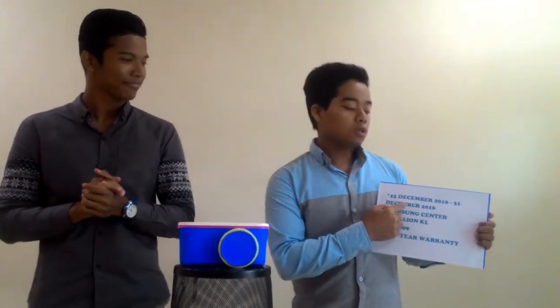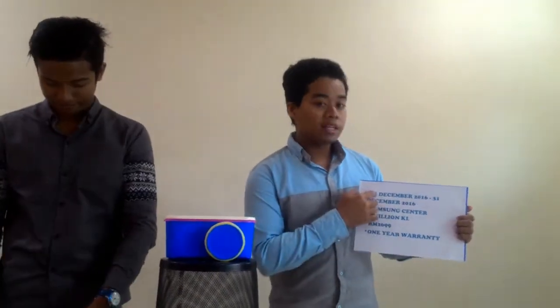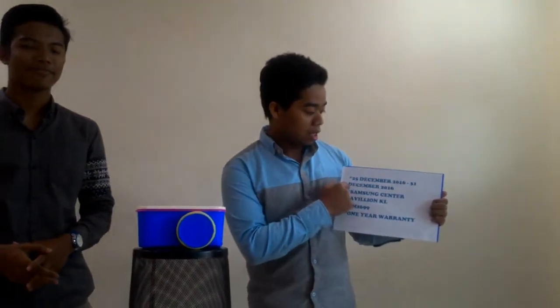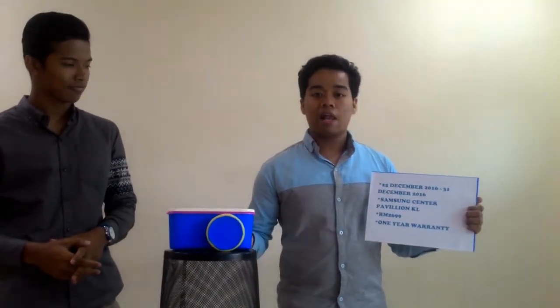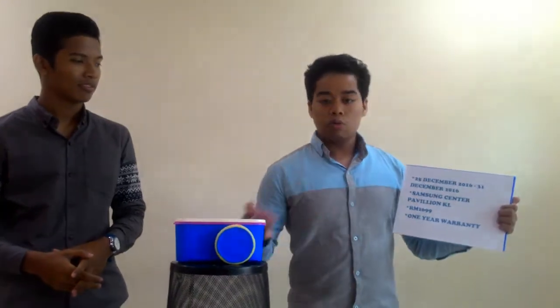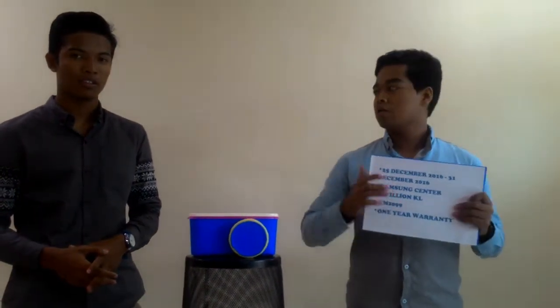Okay, I will talk about the promotion. The promotion will be on 25 December 2016, the launch date of this ultra-wave wireless projector. This promotion will run for 1 week, from 25 December until 31 December. You can find this at the Samsung Center at Pavilion KL. The price is RM2,699. We also give 1 year warranty. That's all from me. I give back to Azril.